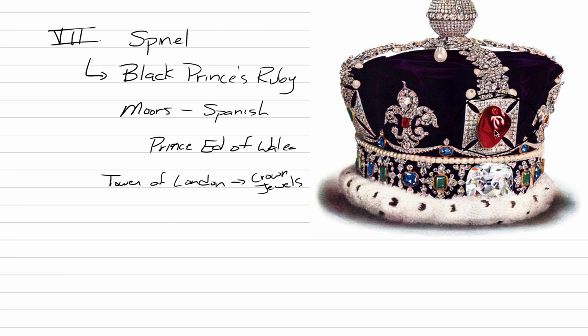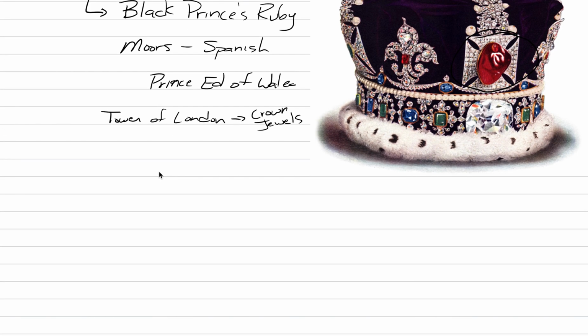Now, this is not the only famous Spinel. The Timur ruby is another stone in the British crown jewels. It's 350 carats. And I think this stone must grow in the public awareness because it's just such a beautiful stone. Well, anyways, enough about the history. Let's go into the science. So mineralogy and geology, like we've been doing for every one of these subsections.